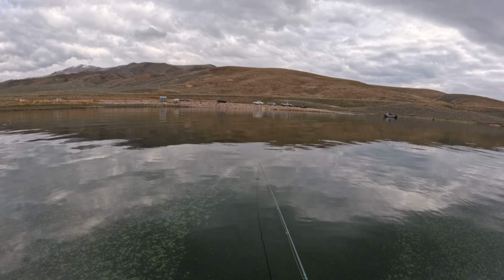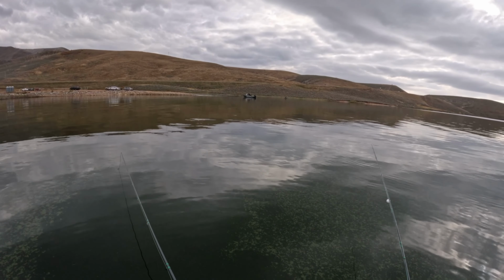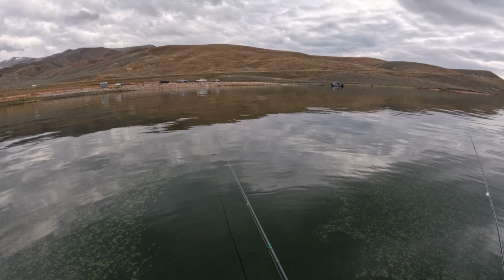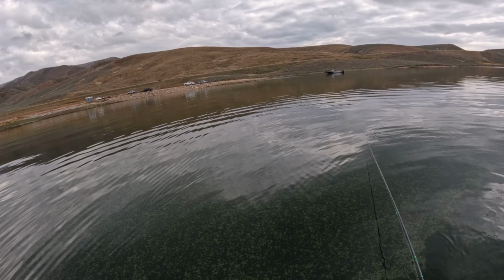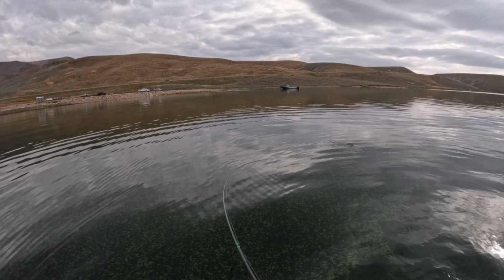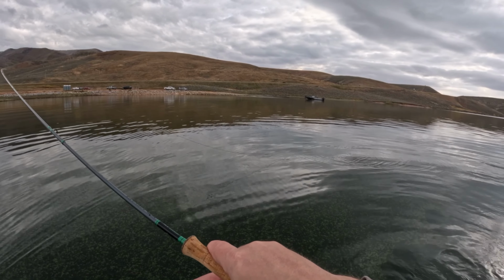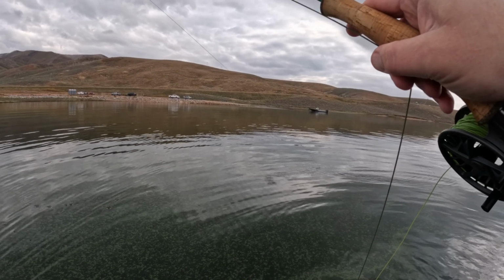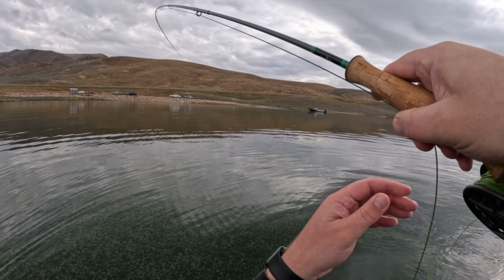I am loving this overcast right now, guys. This is perfect. Even with the near glass, it's what we want. Gotcha. Yeah, I felt that bump and then he didn't take it, so I slowed it down a little bit and he came for it.